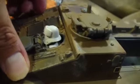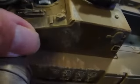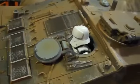We'll take a look at the gunner in his compartment. I have him just kind of sitting in there. So that's actually how that works. That's a little extra add-on. I'll put the Commander around later when I do my big display, but just throwing a little extra in here, since I had forgotten about it. But yeah, there you go.